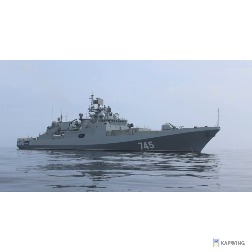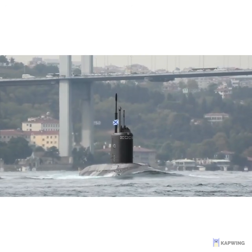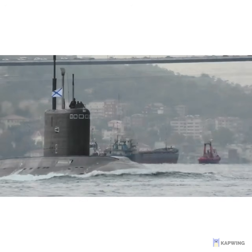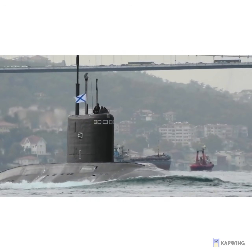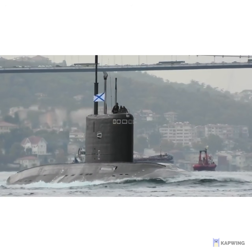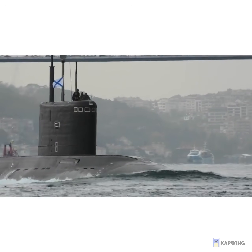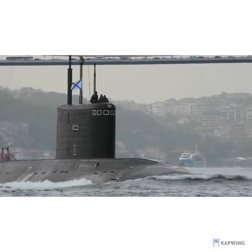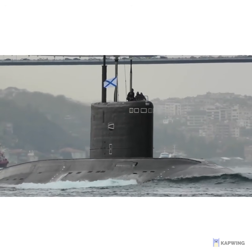So next there is the 4th Independent Submarine Brigade. This consists of 1 Kilo class submarine from the 80s, which is currently undergoing maintenance, and 6 improved Kilos. These are designed for anti-shipping and anti-submarine operations in shallow waters, and typically carry 18 torpedoes. Some variants are capable of launching Kalibr cruise missiles.